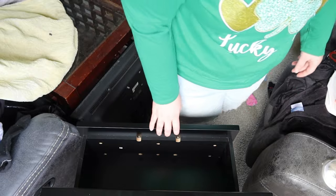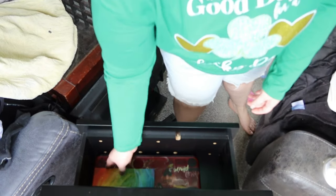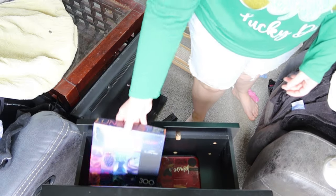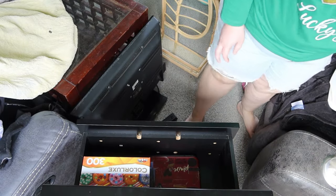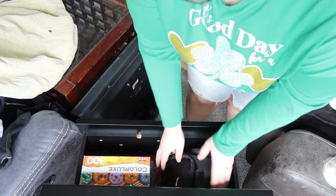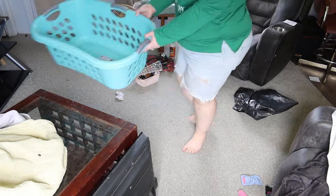Anyway, here's the table. So I have our old laptop in here. That's the laptop I started out on. Now I have pretty much the same one but new. Some puzzles. I also put a gaming controller in here because I am also a gamer. And the remotes. So everything is now in this little table. I didn't realize that all the tables we've ever had in the living room, none of them have drawers. So it's really nice to be able to hide stuff in here.